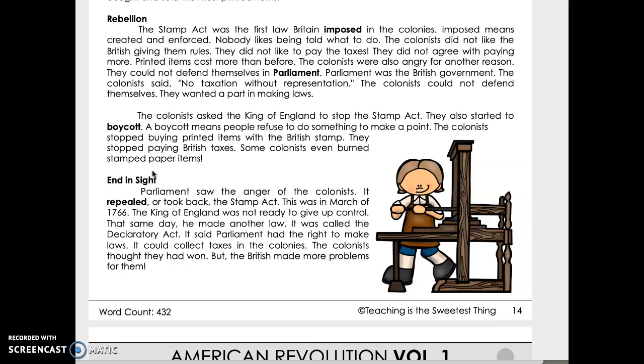Rebellion. The Stamp Act was the first law Britain imposed in the colonies. Imposed means created or enforced. Nobody liked being told what to do. The colonists did not like the British giving them rules. They did not like to pay the taxes. They did not agree with paying more. Printed items cost more than before.